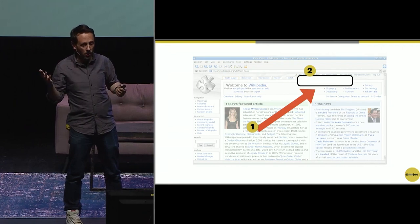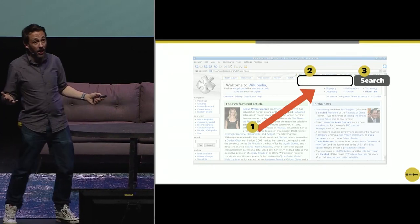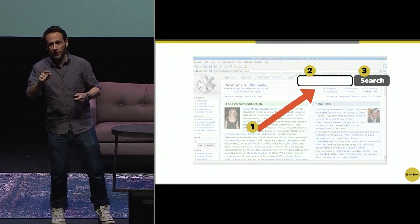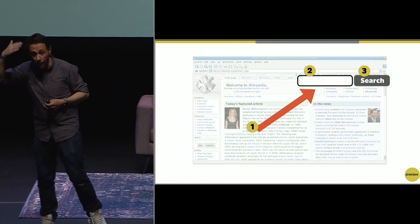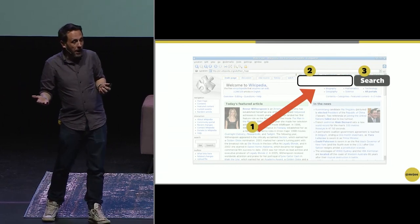What are you looking for? The button, obviously the button. All right, you're looking for the button which says something like search. Oh yeah, okay, that's great. I'm gonna go up to the top right, I'm gonna type something in, I'm gonna hit search, off I go. That's the classic procedural knowledge flow that every single user expects when they're looking for a search box, okay?